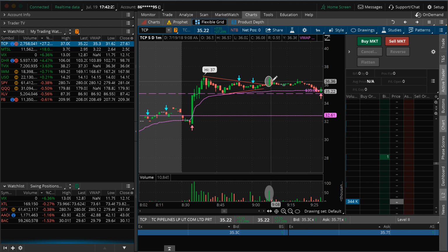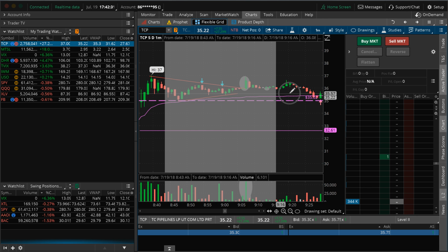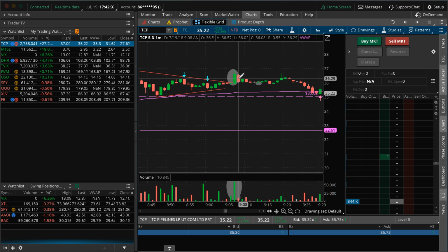But then I saw the next candle, which is this red candle, on low volume. Usually when there's a breakout like this, it tends to continue and tends to increase in volume, not decrease. So at that point, I was thinking, you know what, maybe momentum is starting to fade. This may not follow through or continue. So let me look at what's happening.